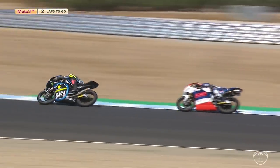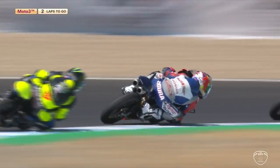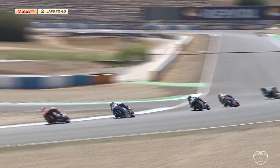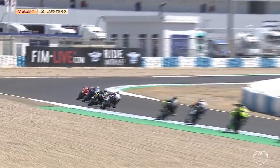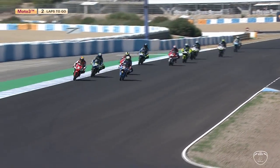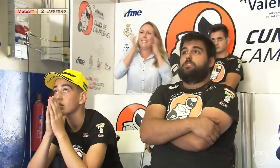So Masia leads with just a few corners left of the penultimate lap here at the Circuito de Jerez. Yeah, and I think he's really lost that gap now. It seems like Lopez has been able to pull him in. Yeah, really right on him now. He's had the magnets on, hasn't he? It'd be very close is what it will be. Through Ferrari, and into Lorenzo for the penultimate time of asking. They're just going to be thinking about lining up a move. Are we going to see Lopez trying it? No, we're going to see Foggia around the outside into the corner.